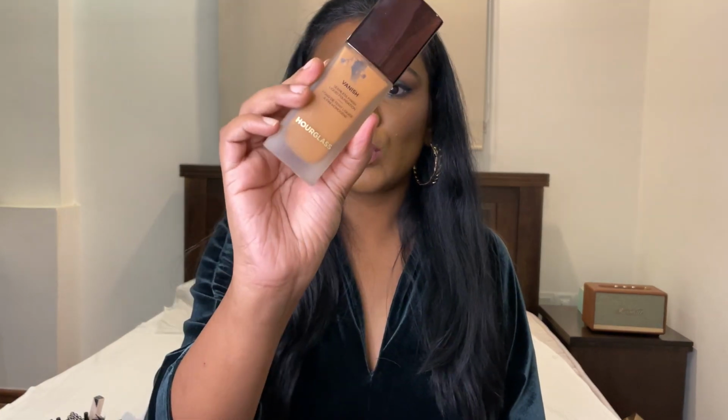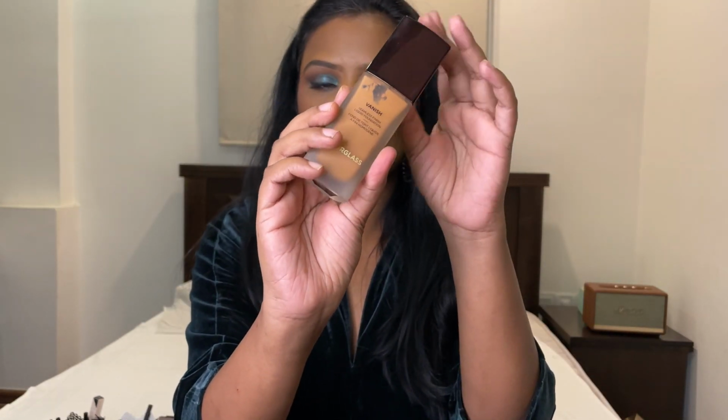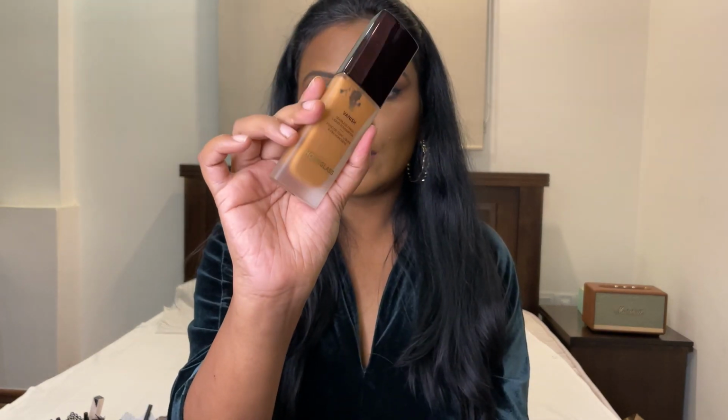And this is what the inner packaging looks like. It looks so luxe. It comes in this, what is the word, this frost packaging with this brown, typical Hourglass brown, and comes with a pump. It is quite a runny foundation, and for a runny foundation like this, the coverage that it gives is immaculate. I was stunned when I saw this, and it is so easy to use.